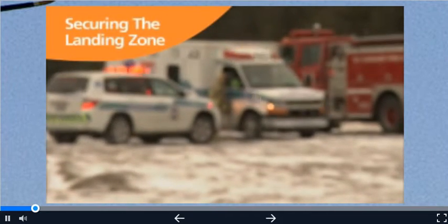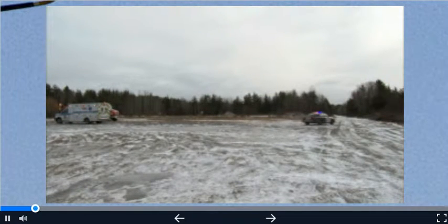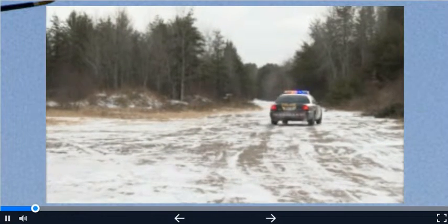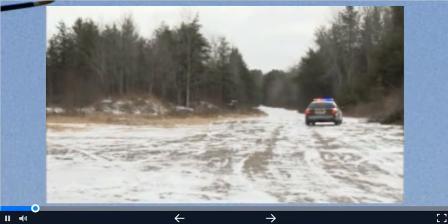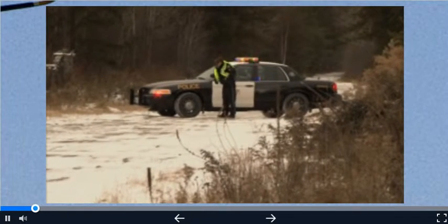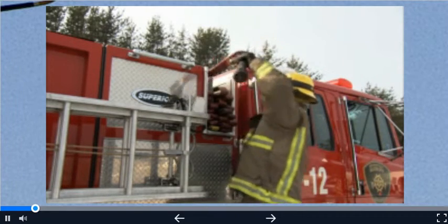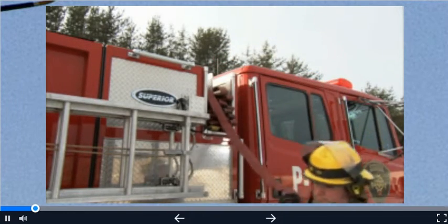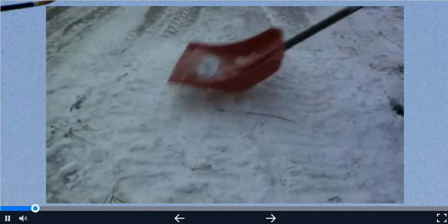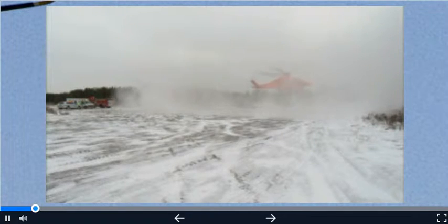Securing the landing zone. Place a minimum of 2 vehicles in a fashion that will keep other vehicles away from the site. They should be located at each end of the designated landing zone, perpendicular to the road. Personnel should also be in place to prevent access to the landing zone. If the landing zone is dusty, have the fire department wet down the area to prevent a zero visibility situation when the helicopter lands. If possible, fresh snow should be packed down to prevent whiteout conditions. If this is not practical, the aircrew should be warned of loose or powder snow conditions.